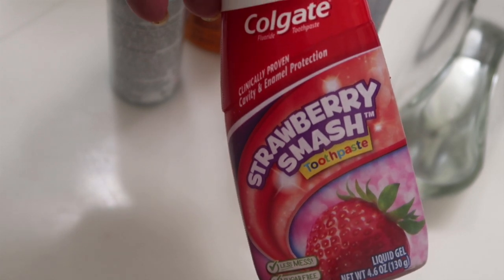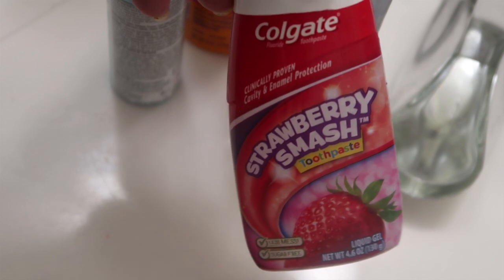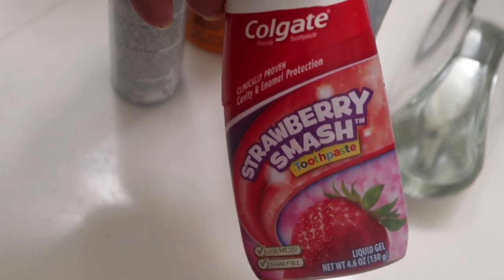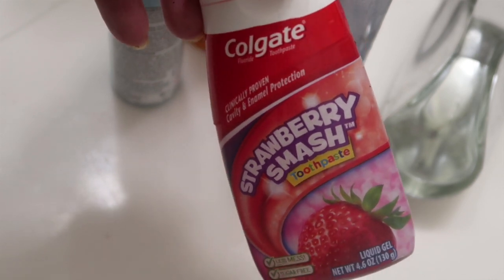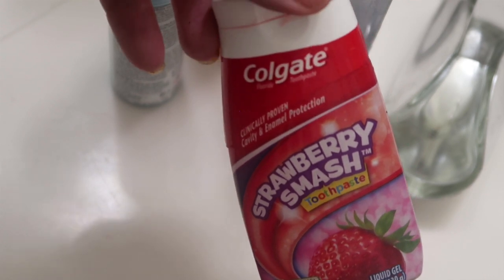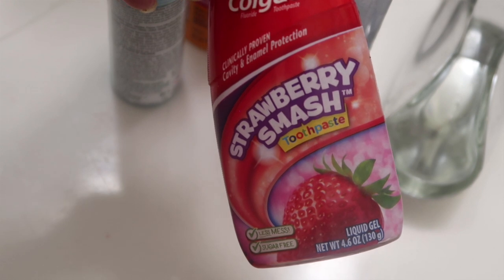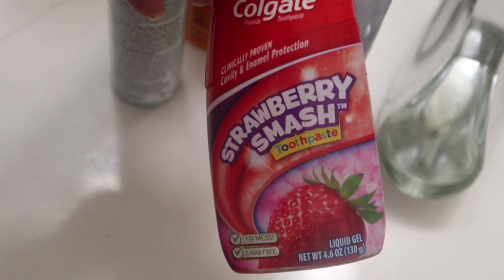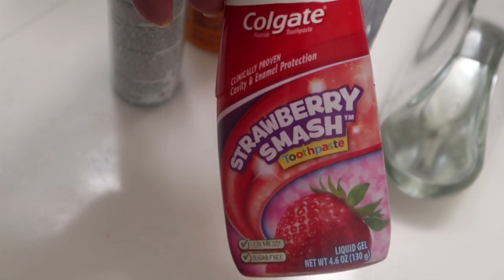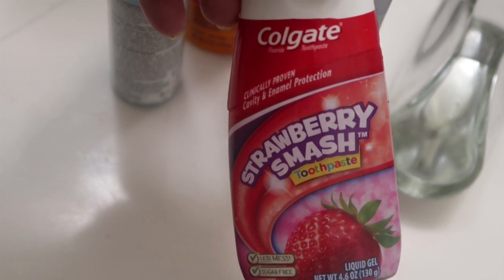Alright guys, so speaking of toothpaste, this is the Colgate Strawberry Smash. I think this came from the Dollar Tree, and it might have been something I even put in my kids' stocking. They liked it because it tastes like strawberry, and it was Colgate, so I thought it did a decent job. But I'm more of a Crest girl, not necessarily Colgate, and I prefer the Tom's of Maine for my kids just because I believe these ones have fluoride in them, and I try to do the fluoride-free toothpaste for my kids, especially since they're swallowing it at this age and they're not doing a good job of spitting it out.